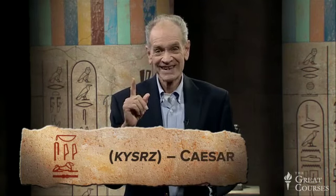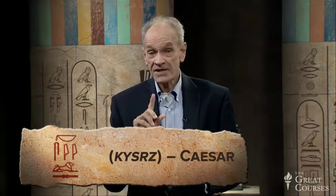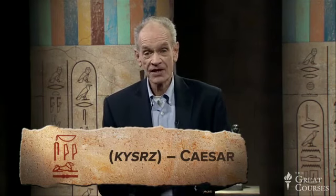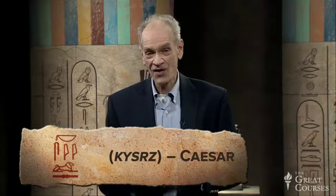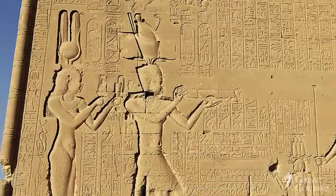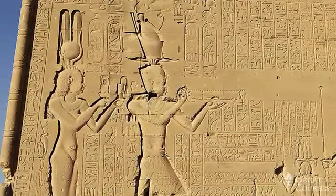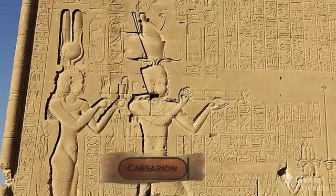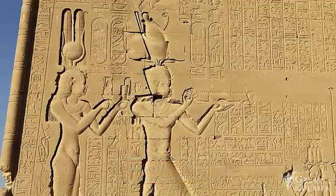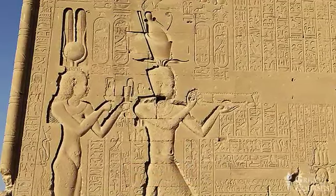Caesar. Yes, it's the Roman Caesar. But it isn't Julius Caesar. Cleopatra named their son Caesar after his father. And that's who we see here. Cleopatra and her son Caesar, shown as king of Egypt. Later, he would be known as Caesarion, Little Caesar. So we are looking at Cleopatra VII, the last Ptolemy to rule Egypt.